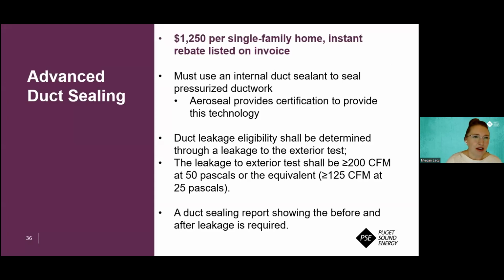which we can send out. I have a poll later to discuss this as well, but basically if there are any visible ducting issues, gaps, holes, crushed ductwork, that's going to make this home eligible for advanced duct sealing. And we are going to require that duct sealing report showing the before and after leakage in the rebate application, in addition to the paid invoice.